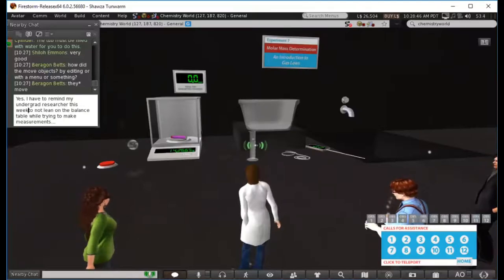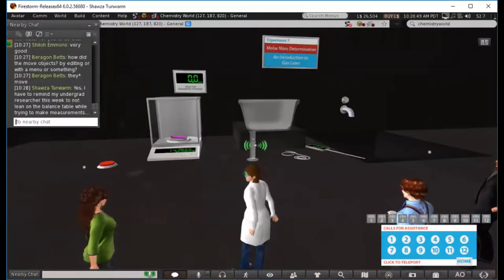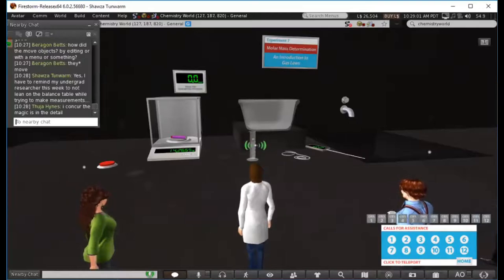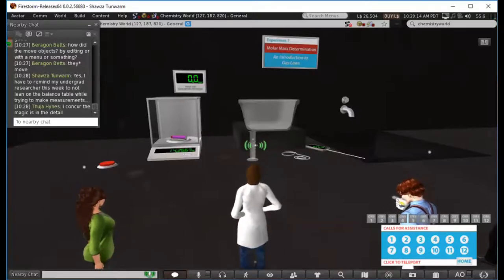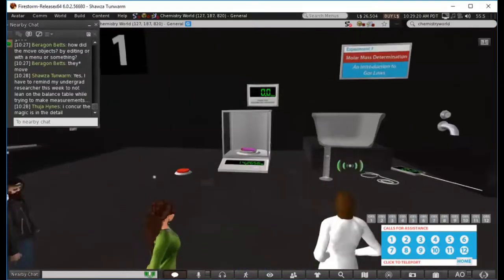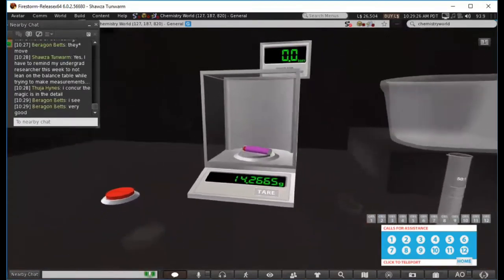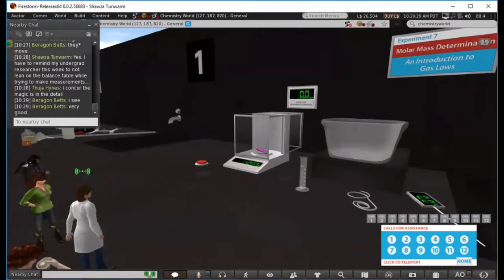How did they move? Okay, so some objects move automatically if you click on it and there's only one task for the object to do. If there's multiple things you can do with the object, multiple places where that object could be positioned, then the students get a menu and they choose which action to take. Yeah, that's right. Leaning on the balance table does affect things.